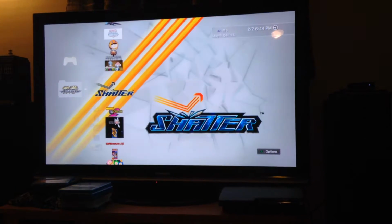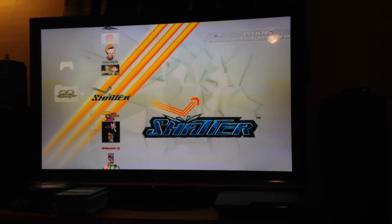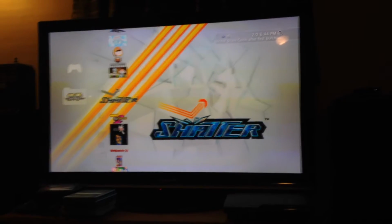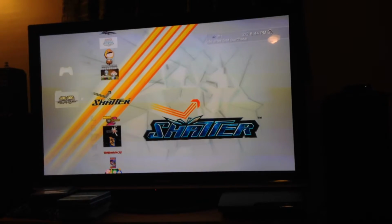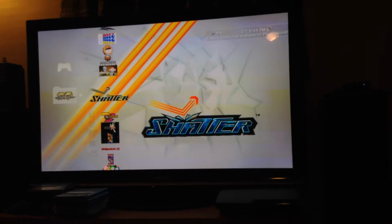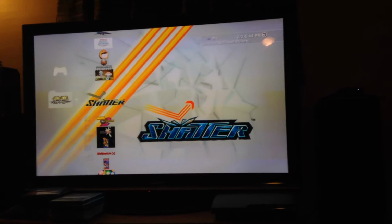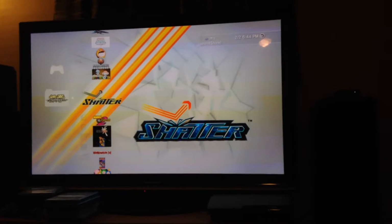Next up, we have Shatter, which is a Breakout or Arkanoid style puzzle game where you manipulate a paddle at the bottom of the screen and keep knocking the ball against the bricks to knock them out. This has a really, really cool soundtrack too. This is definitely worth a pickup.